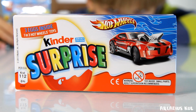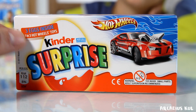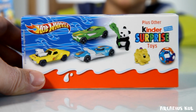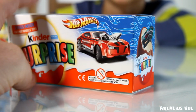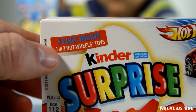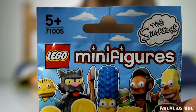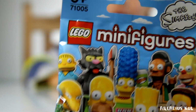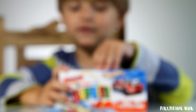Yes, that's the box of Hot Wheels Kinder Surprise. 3 eggs inside. Okay, I think we're going to find just 1 car and 2 other toys. I'm guessing. But that's what they usually... Yeah! 3 eggs inside, 1 in 3 Hot Wheels toys. And the Simpsons minifigures Lego. Yeah, that's very cool collection, I think. Yeah, and just open. Okay, open.